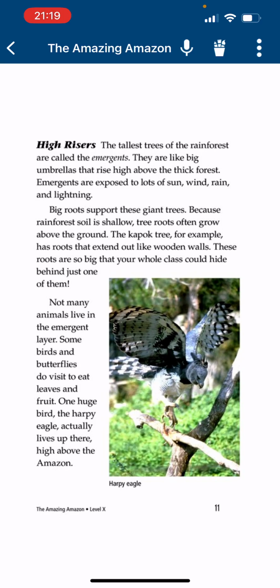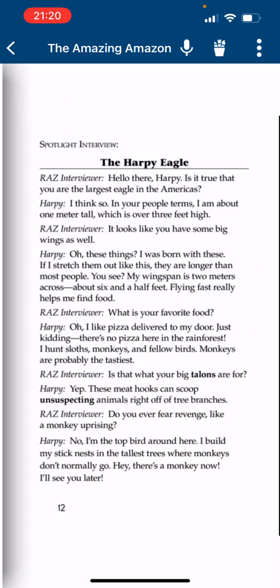Not many animals live in the emergent layer, though. Some birds and butterflies do visit to eat leaves and fruit. One huge bird, the harpy eagle, actually lives up there, high above the Amazon.